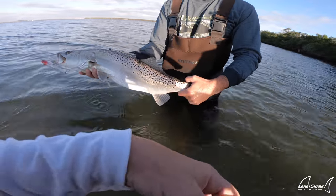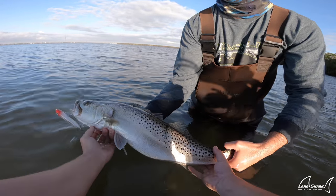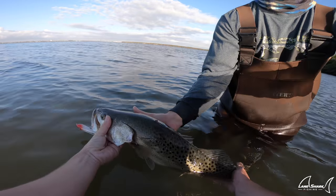Get him good, though. I would grab his tail and then up here. Make sure your hands are wet, too. Hands are wet? You got it? Don't get the hooks. And I want to get a little gill action.